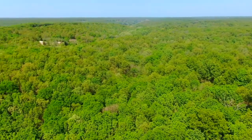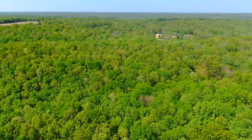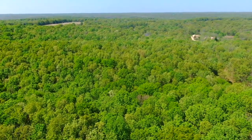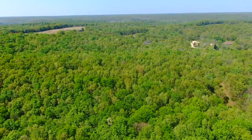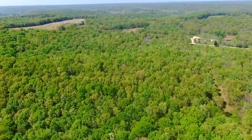Power, of course, we already saw, crosses directly over the northern part of the property. The line then goes east of the property and cuts south. So if you look to the right and kind of see the power line clearing, that's just a few feet east of the property as we're looking northerly.